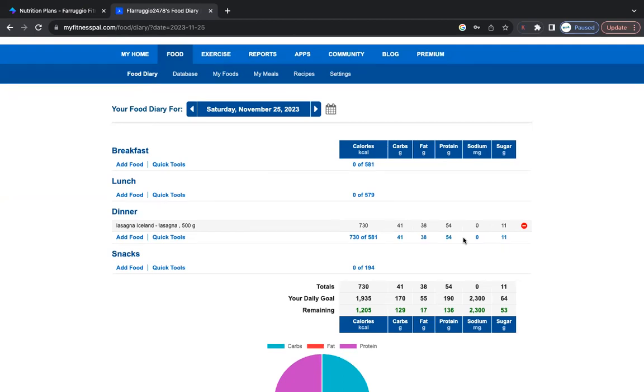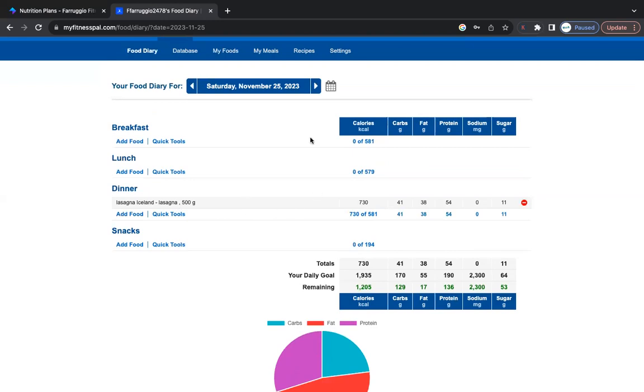Because if you don't plan in advance, there is the risk during the day you eat whatever you want, then for dinner you have lasagna and you will go over. But today is Friday night, I'm already planning for tomorrow night. I'm logging in my diary for tomorrow night a lasagna, like the brand Iceland lasagna, for example. I know already what comes out here, and I know what I have remaining.